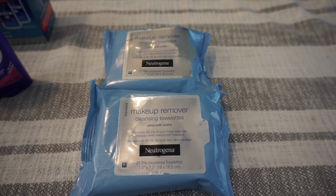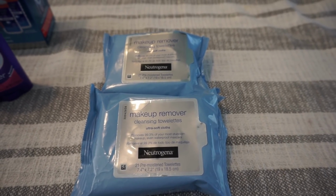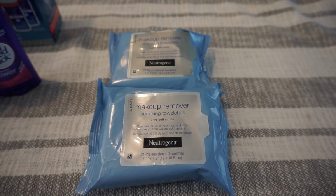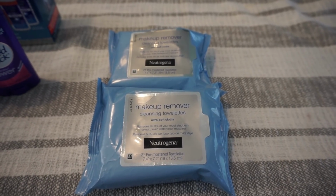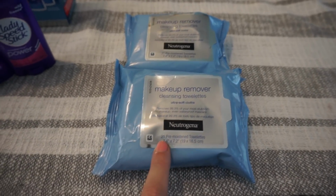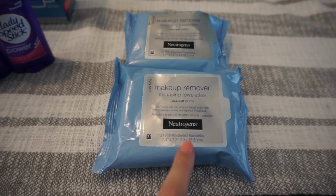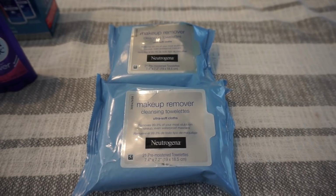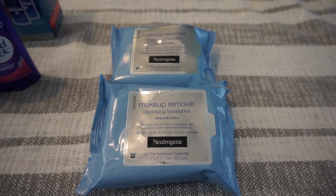So what I did was I grabbed 2 packs of the cleansing towelettes. Now, there's a lot of different Neutrogena towelettes. You do not want to grab the ones, at least at my store, in the skincare aisle. These are specifically by the makeup, and they're the 21 count. So you want to grab these. They're priced at $7.49, so 2 of them will be $14.98.